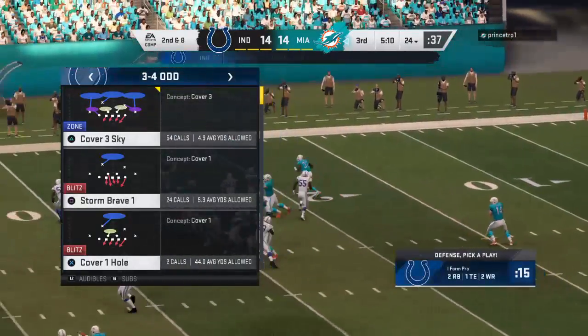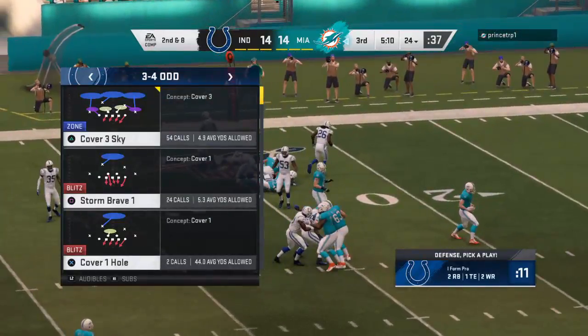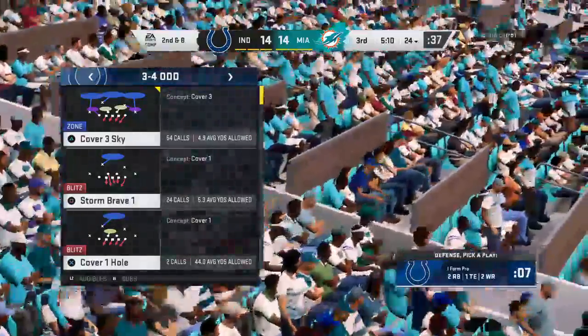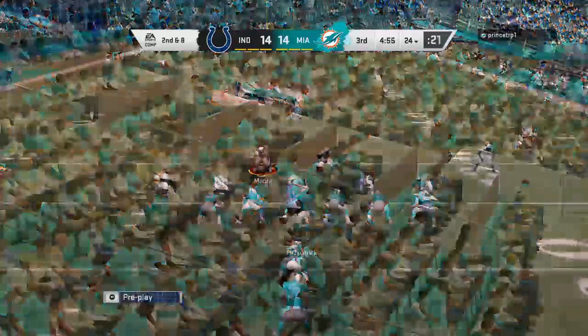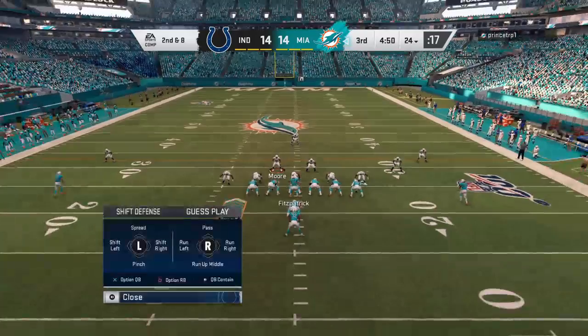I don't think any of us were surprised that they decided to start this drive on the ground after the last 2 drives ended in interceptions. Unfortunately, though, not a lot going on that first play. Yeah, I think the anticipation was felt also by the defense. The last run good for 2. Here's 2nd and 8. Here we go, D.